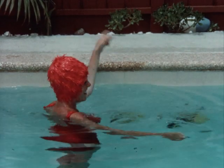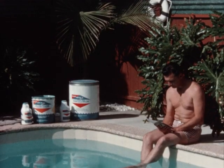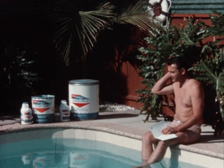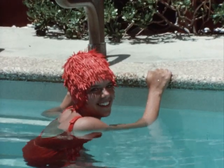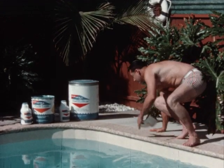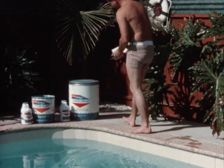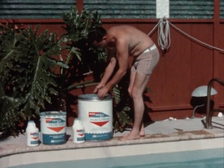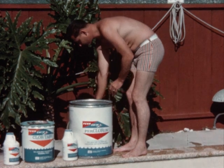Here you add enough Perchloron, or Chlor Tabs, the handy tablet form, to bring the amount of chlorine residual up to 0.6 to 1 part per million of water. Chlorine residual, that's the active chlorine in the water that's going to be available for killing bacteria and algae after the initial chlorine demand has been met.